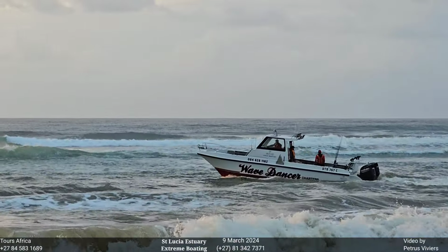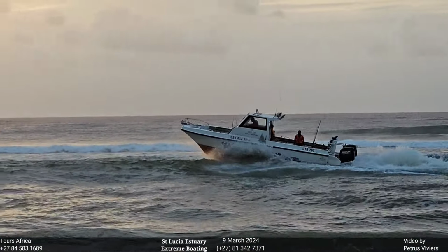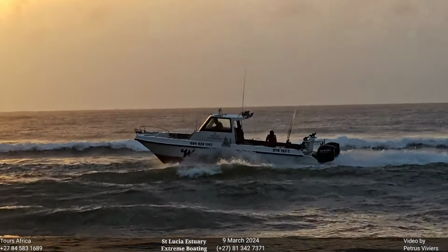Leon has still got the motors trimmed up. That's a little bit trim high, Leon. You're going to be very nose light. There, he's trimmed them down.